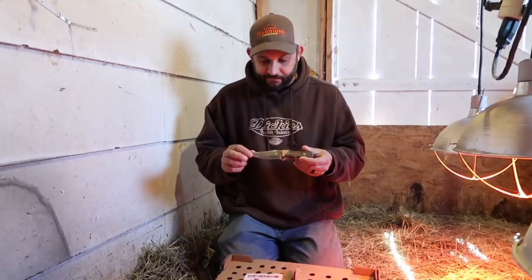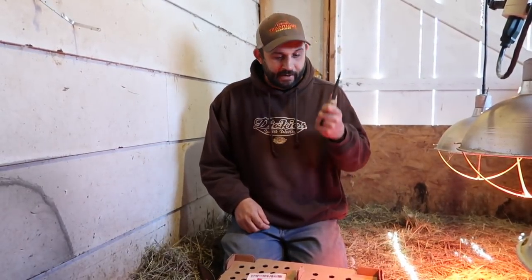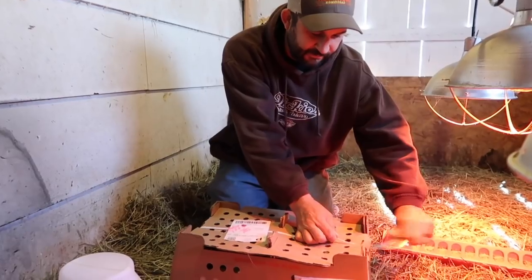I mean, this knife, you guys, this is amazing. Thank you so much, Kevin. This is going to come in handy for a lot of things around the homestead. For now, we're going to use it to open up the chicks.